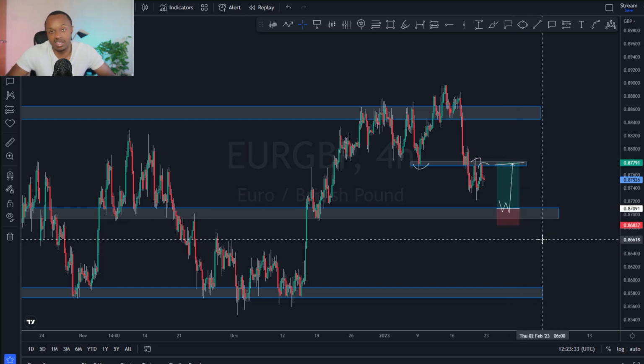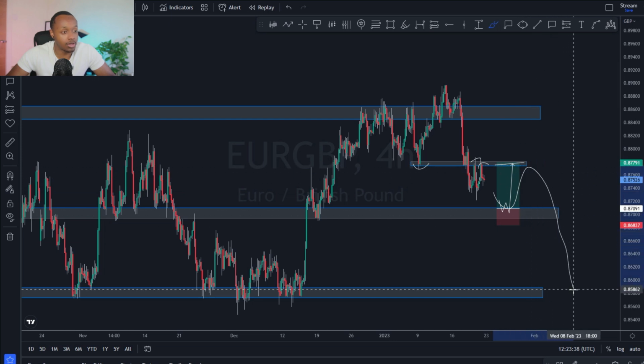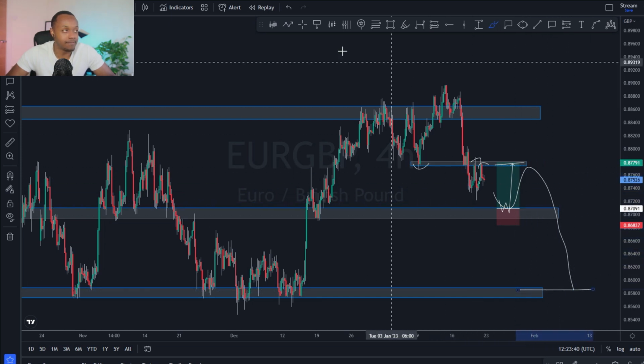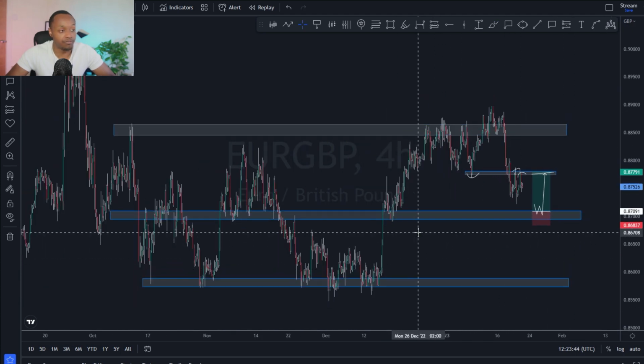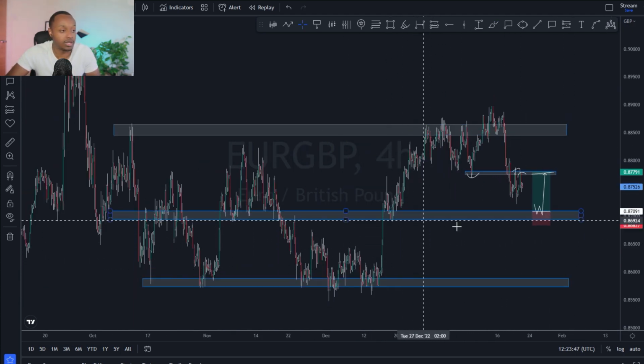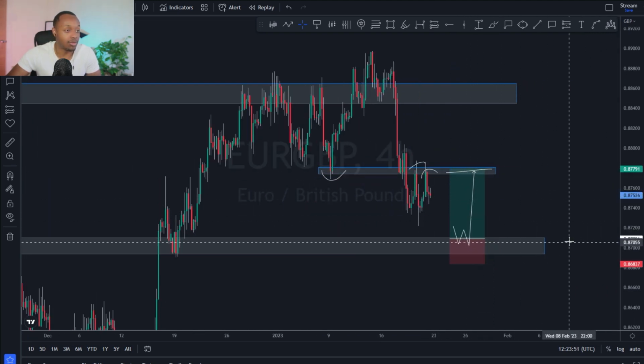Here there's indecision, the market can fluctuate. We potentially might get a bounce to the upside like this, and the market could still end up coming back down to these lows here. So Euro Pound for me is definitely a no-no, but if you are looking to catch a quick trade from these lows here, 0.87 does look like a good area for that, back up into that resistance there.